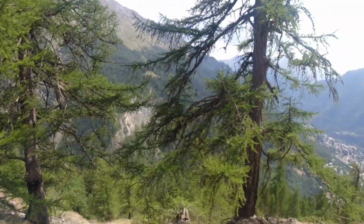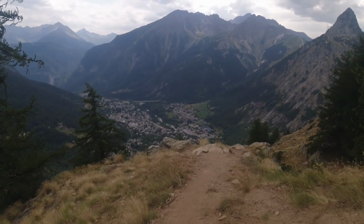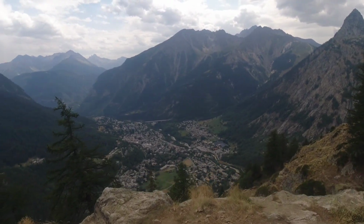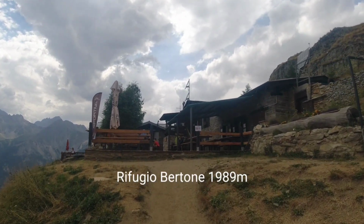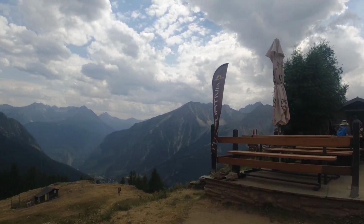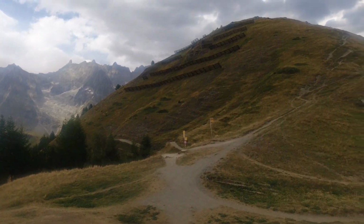Cannot believe how high up we've come. It's Courmayeur down there. Cheers. Quick pint at Bertone, Refugio. Last look at Courmayeur. We're now going to crack on and complete stage 5.